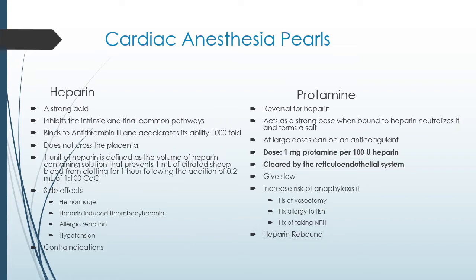As far as the fish allergy goes, the protamine is actually made from salmon sperm. So I guess that's the association there for why you might have an allergic reaction.